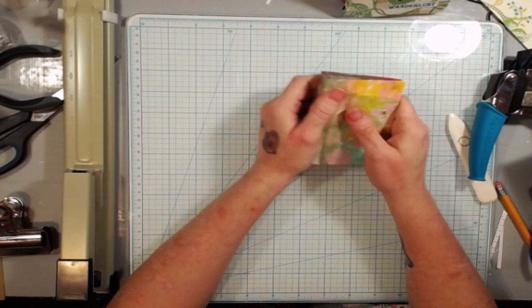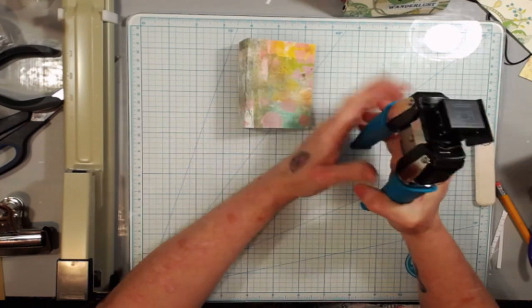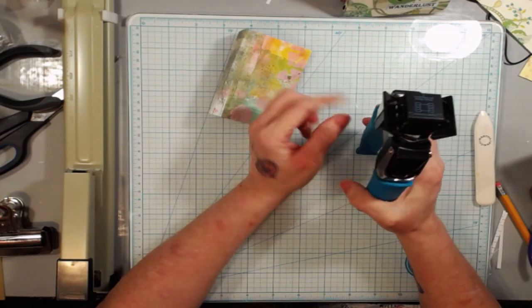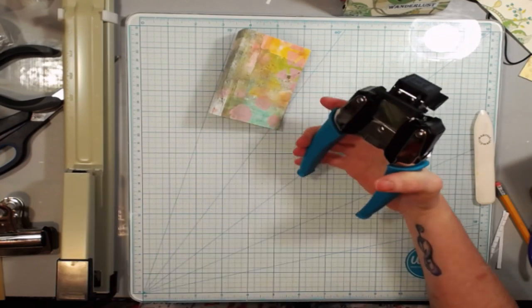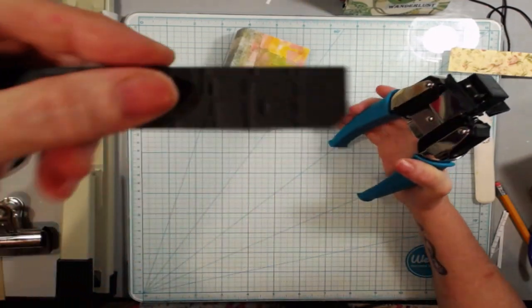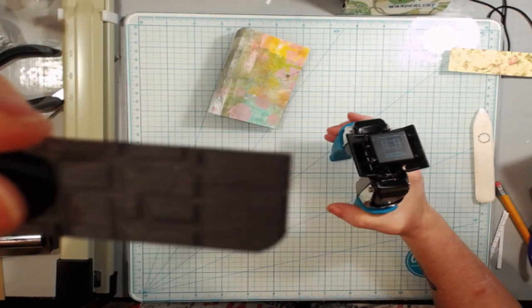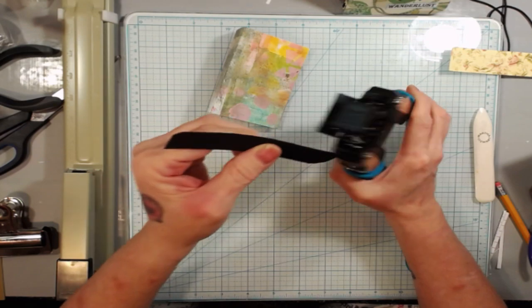The best size rounded corner punch is probably either a half inch or a quarter inch. It just depends on what you're punching. If you're punching something really tiny and you only want it slightly rounded, then a quarter inch is perfect. Like, I'll show you. If you just want it slightly rounded like that, you can go for that. It just depends. You see what I mean?